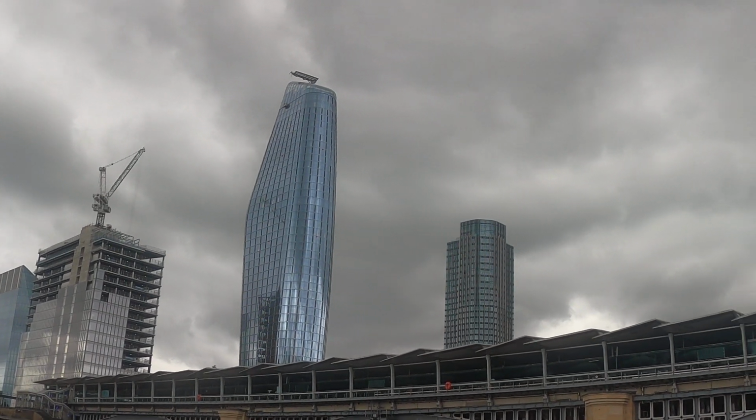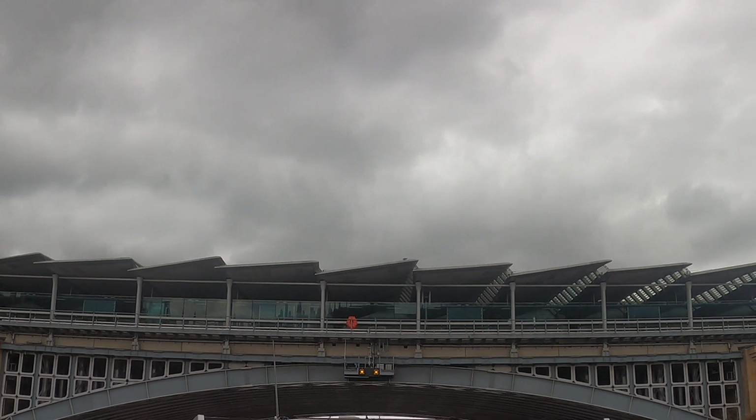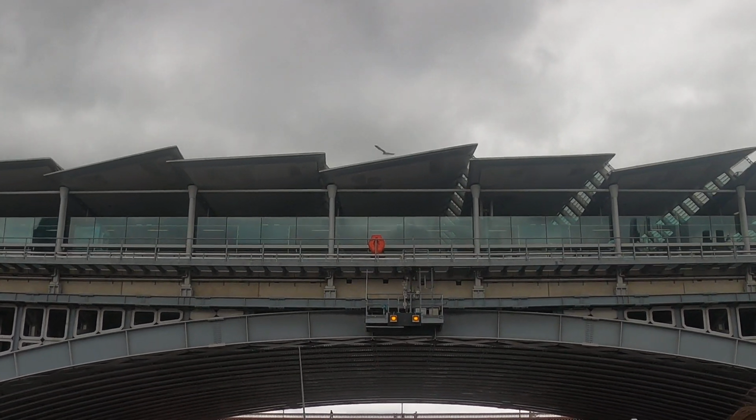But there's 3 bridges here, ladies and gents. Nowhere on this river will you find 3 bridges this close together. They quite often get referred to as the Tunnel of Love.